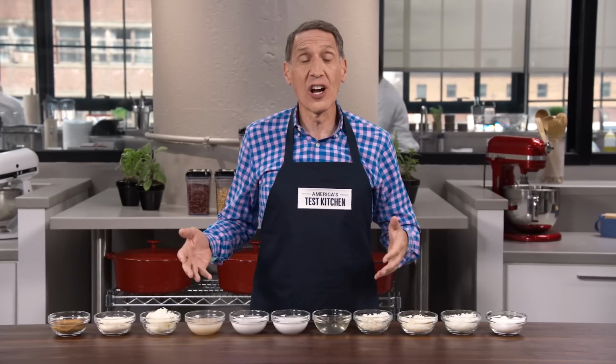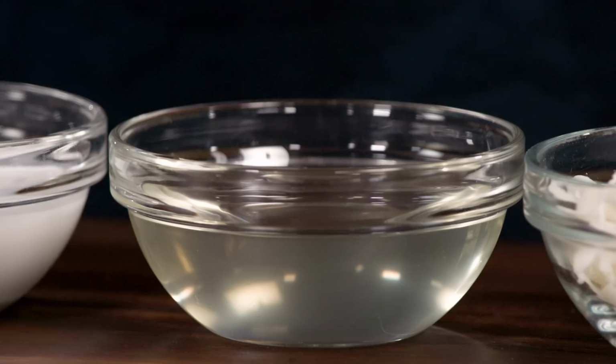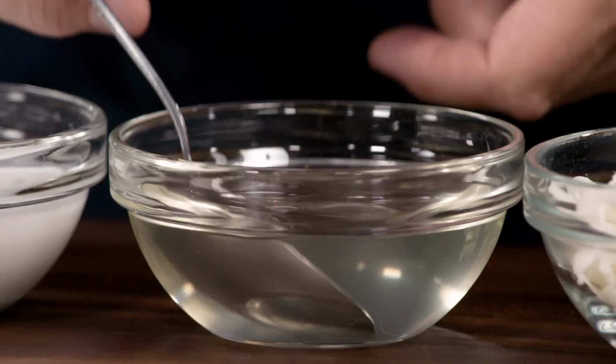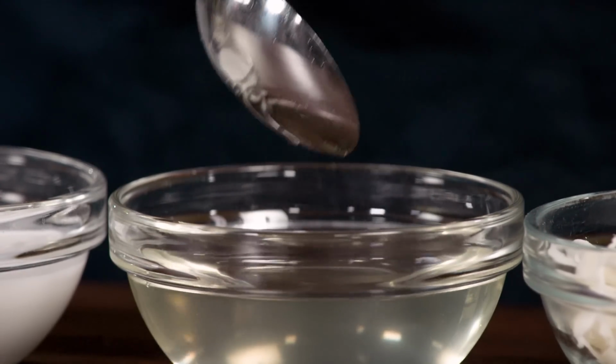Now we're going to start to talk about things that are made from other parts of the coconut. And let me start here with coconut water. This is actually the liquid inside the coconut, and this is actually from young green coconuts. It's mostly used now as a sports drink. You don't really cook with this. It's got a little bit of a floral coconut flavor, but why athletes like this is it replenishes electrolytes.